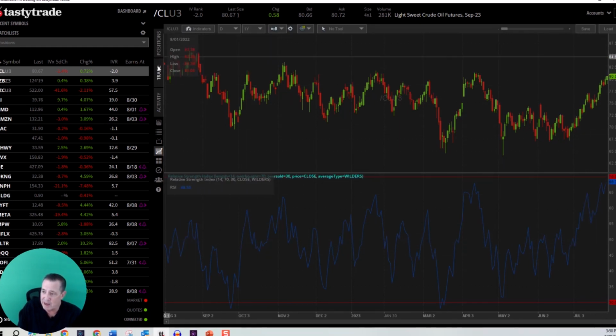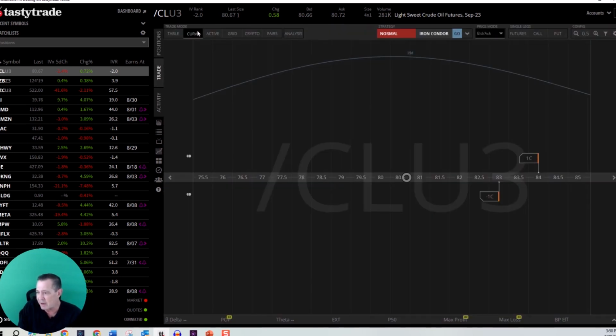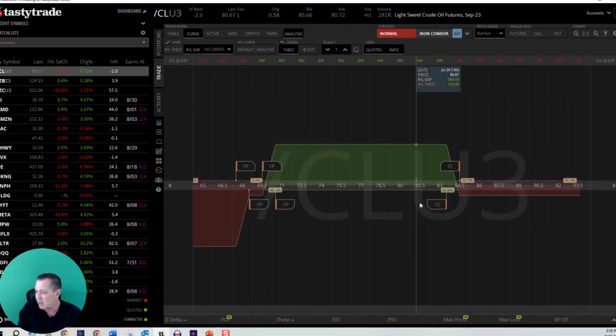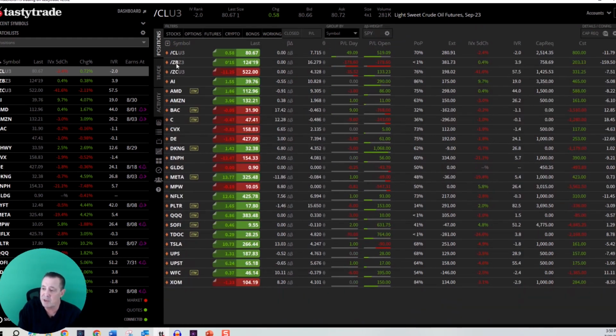With it up in this range, I went ahead and sold an 83.84 call spread. You can see it's down a little bit, but I'm comfortable with that. There's quite a bit of premium that I can still make right there, and we're still well within the profit range. 80 is right up here. I put that call credit spread on, and we're in good shape here. We've got this huge profit range. Overall, we've got $280 to make in the next 19 days. So we're in good shape on crude.